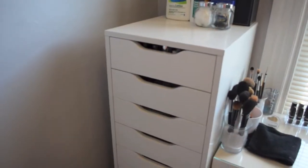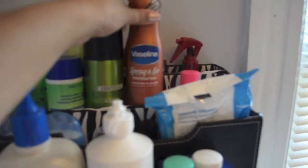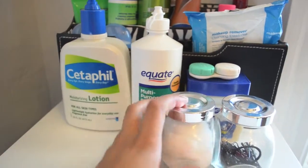Now this big honker over here, this is the Alex 9 drawer chest, and this is from IKEA as well, and I love this thing. I just have my essentials: hairspray, my Vaseline, spray and go, nail polish remover, heat protectant, which you guys should always use, makeup wipes, deodorant, lotion that I cannot live without, solution for my contacts, Vaseline.